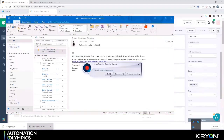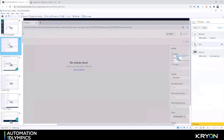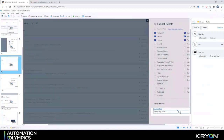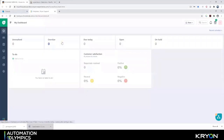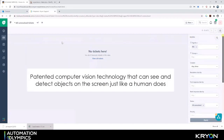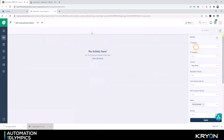This can be seamlessly done on any application and across multiple applications: desktop, web, Citrix, emulator, Java, and much more, without any integration. Now let's click Do It and see the automation in action. No, there's no magic here. This is Cryon's patented computer vision technology that can see and detect objects on the screen just like a human does.